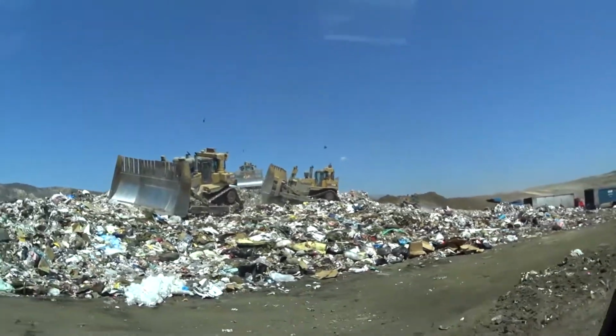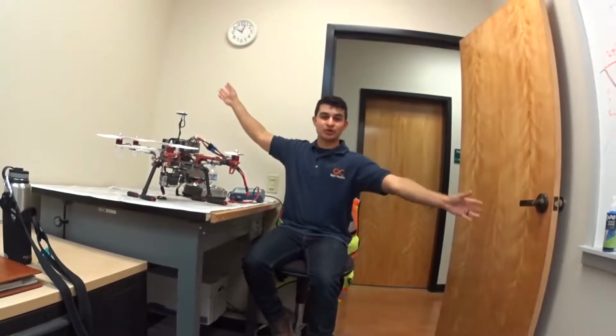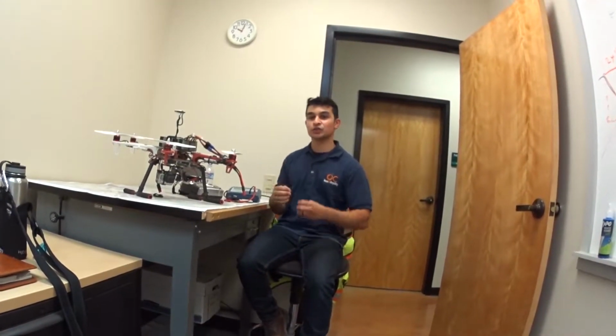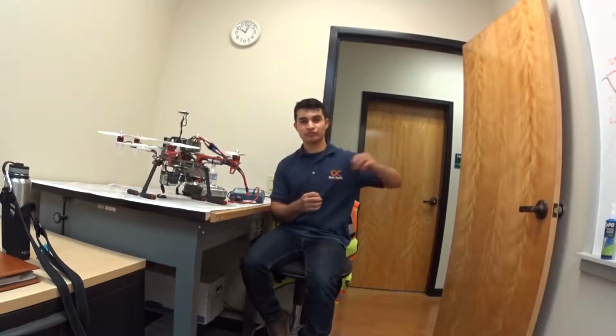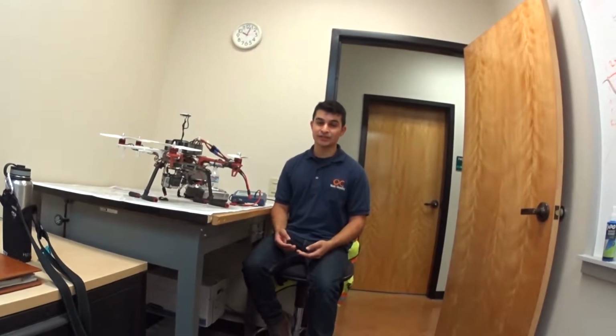Refuse generates methane over time. That methane likes to travel. It's like an angry weed. It just wants to go in all directions. We have an extraction system that prevents it from just randomly escaping, because we don't want methane to go out into the atmosphere. It's 23 times more harmful than CO2, right?